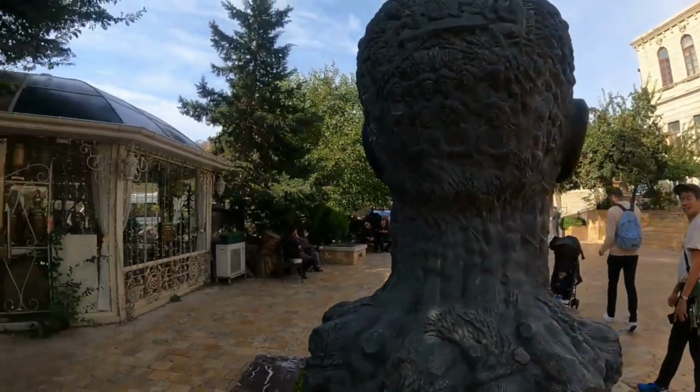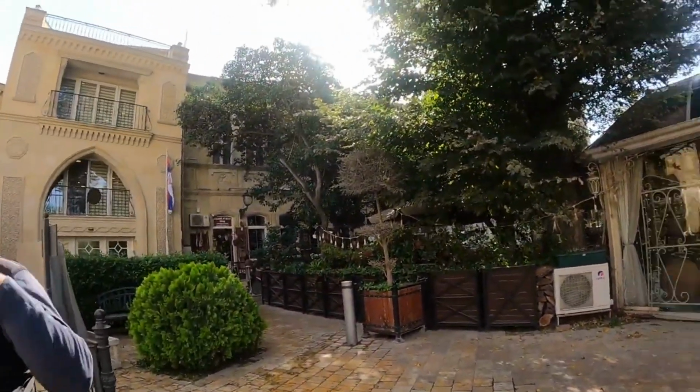We have the embassy building, so it's not allowed to take photos or videos. This one, not allowed.